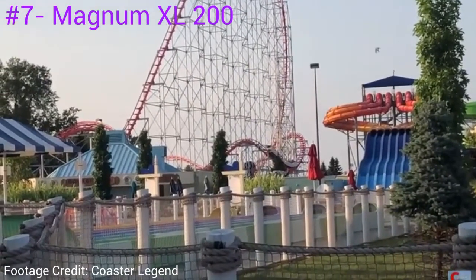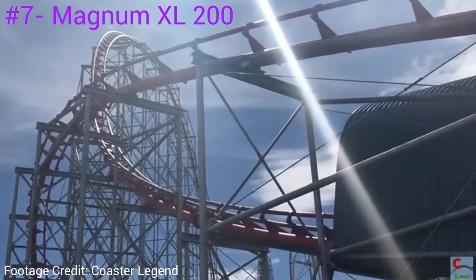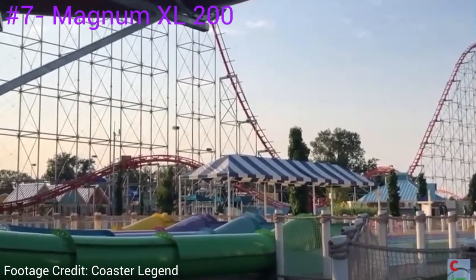In the second half, you have a few triangle hills that absolutely yeet you out of your seat. This ride also has a lot of tunnels, and if you didn't know, I love tunnels on roller coasters. This ride also barely ever has lines, which is really great because most of the coasters at Cedar Point usually have a super long wait time.